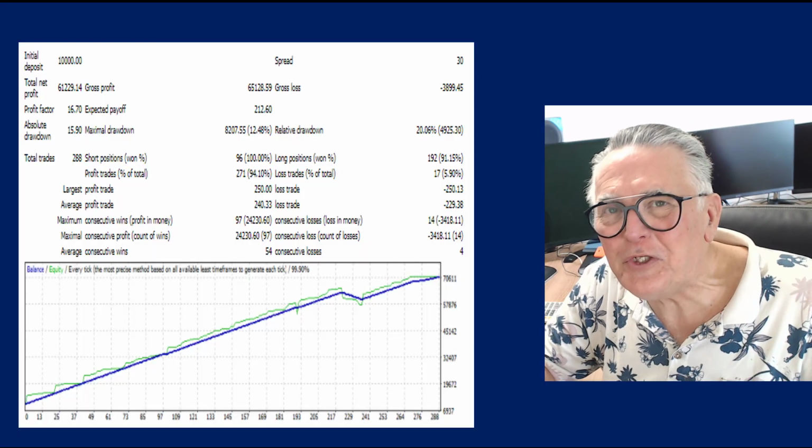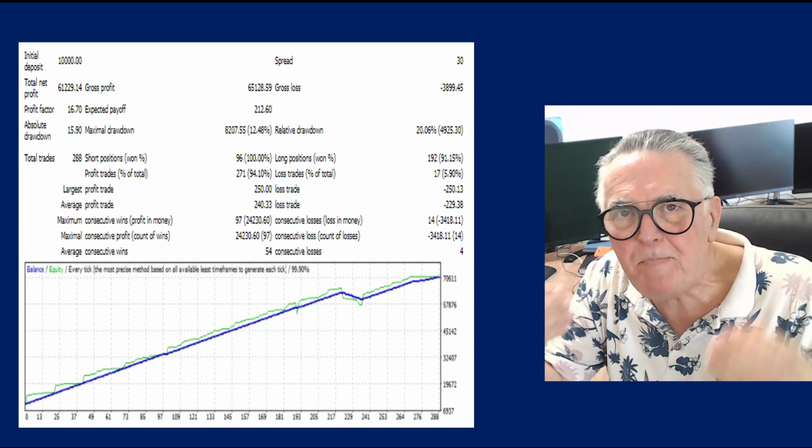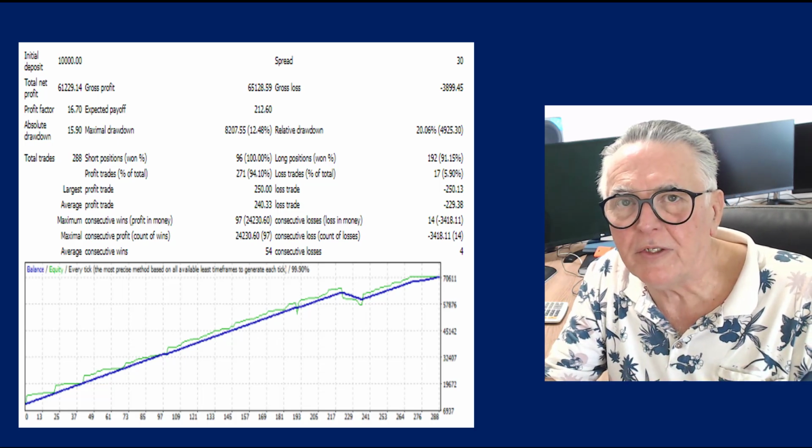Okay, so let's continue our path to finding the best robot with the best settings, with the most robust settings that work in any market conditions.